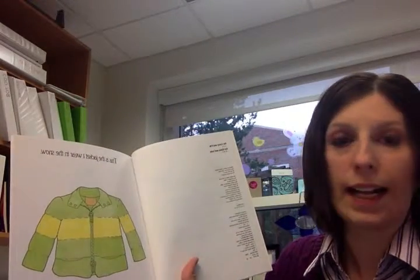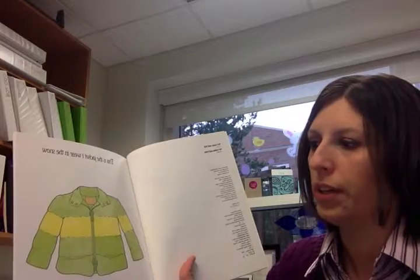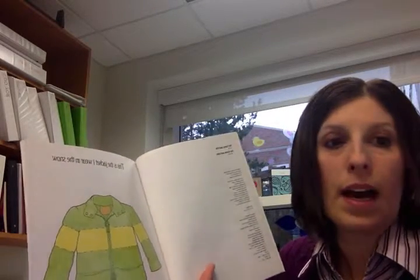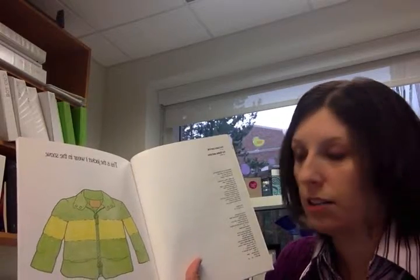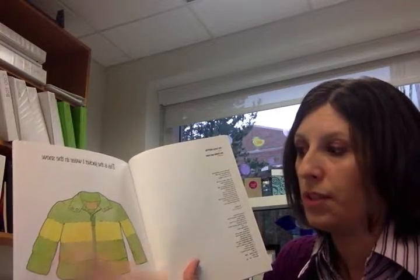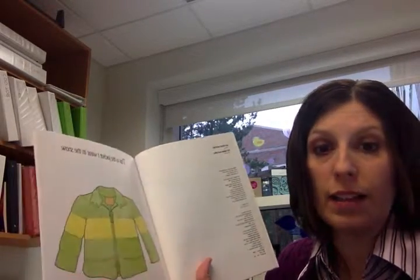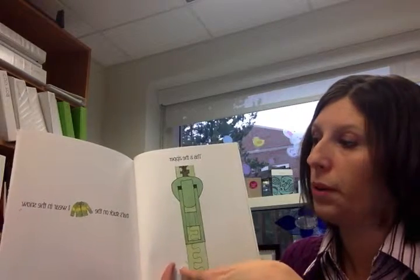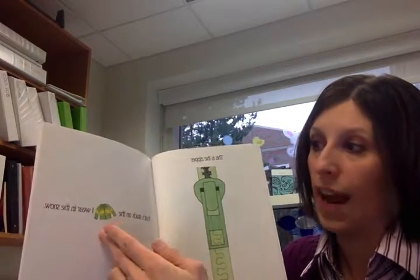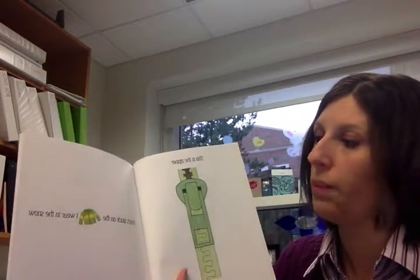So this is the jacket I wear in the snow. So you can ask them, they have a jacket. What's another name for jacket? Coat. Who has a green jacket? What color jacket do they have? This is the zipper that's stuck on the jacket I wear in the snow.